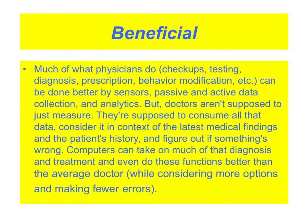So using medical technology that continues to improve and have updated information that makes it quicker for doctors to access records, do testing, look up new prescriptions and behavior modifications, etc., can make their job a whole lot easier and it can save a lot of patients' lives.